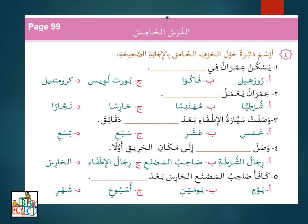Number three now. Alors, les pompiers sont arrivés après combien de minutes? Was it Khamsi, ou Ashri, ou Sab'i, ou Tis'i? Alors, Khamsi means 5 minutes, Ashri 10, Sab'i 7, and Tis'i 9. The answer is ba, Ashri, d'accord.